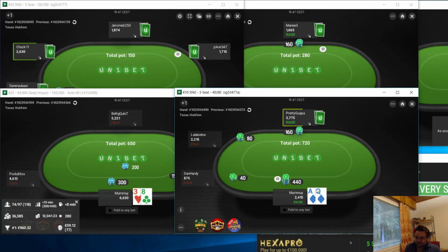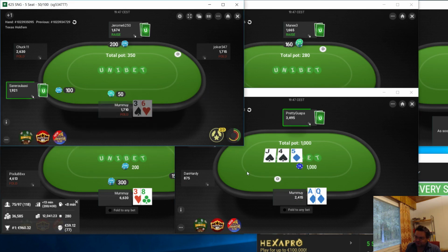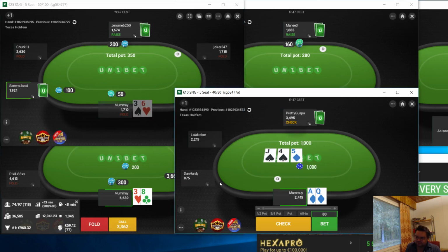And 3-betting here, you could also flat. The downside here is that if the villain shoves or 4-bets, it's kind of a tricky situation.